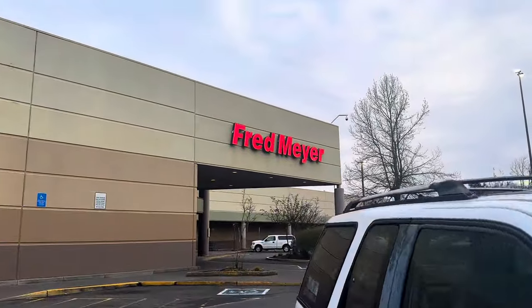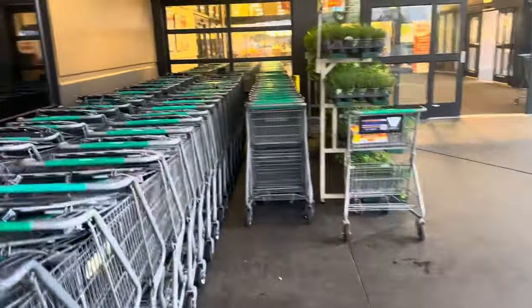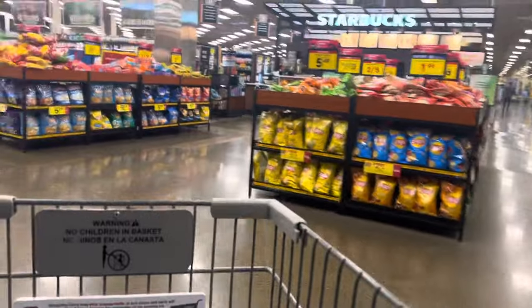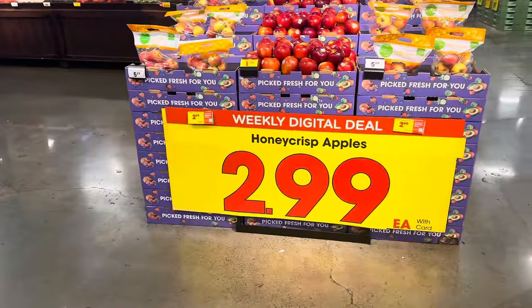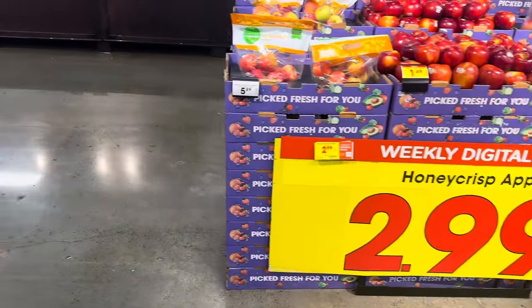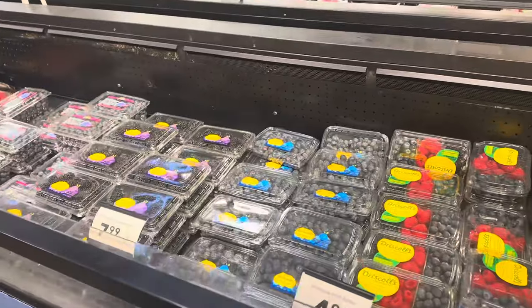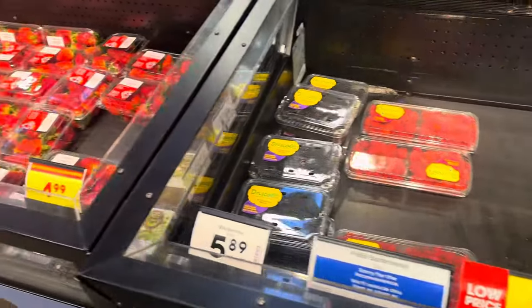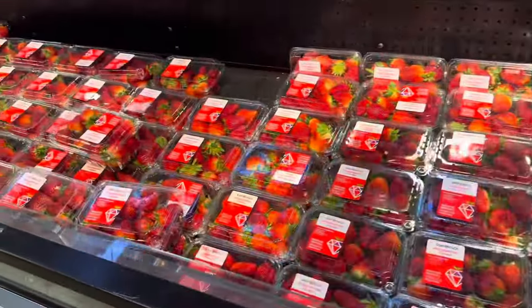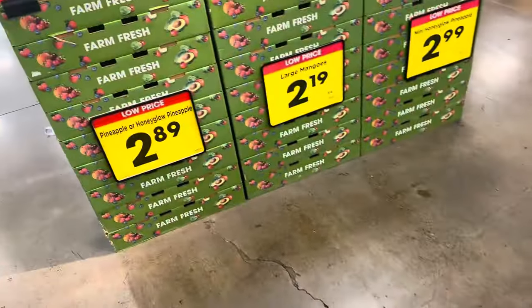All right, heading into Fred Meyer's this morning. Want to go in here and see what they have today, guys. Okay, guys, walking in, they have the Honeycrisp apples for $2.99. That's for the bag, $2.99 a piece for that. I want to check out their berries. They don't have a good sale on the berries that I'm seeing, and their strawberries are currently $2.99 right now, which I want to say at Winco they are probably about 50 cents cheaper. Not too much of a difference.